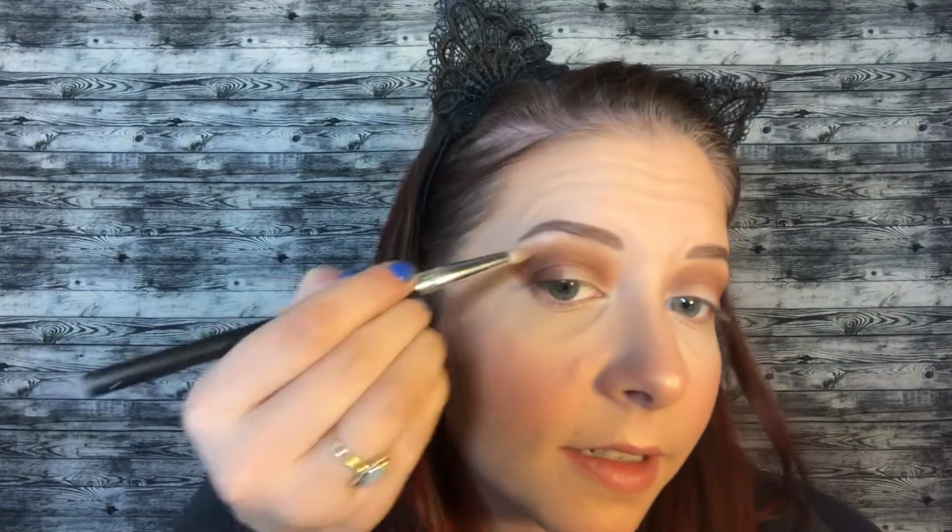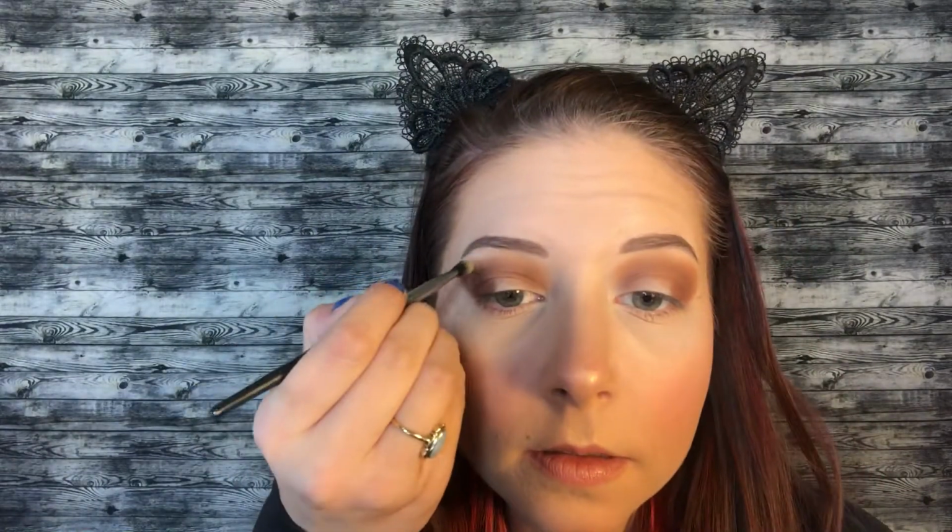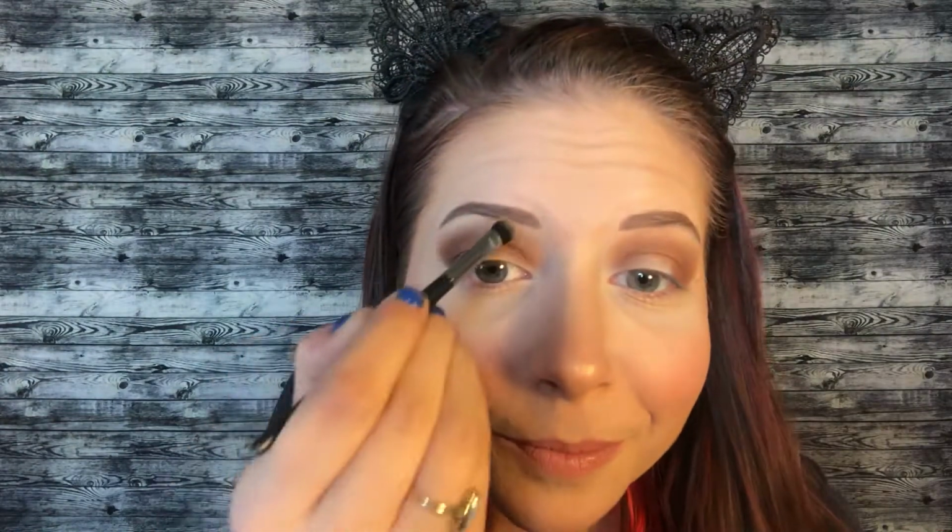Yep, it's pretty glittery. And I don't want that brush. Let's see. What other one can I use? One of these. I need something a little fluffier. That is so sparkly. Oh my. Did not realize that, but it's the best color we got for this, so that is what's happening.